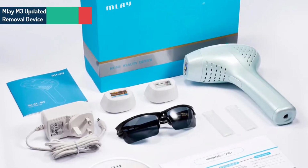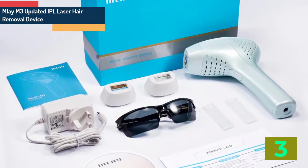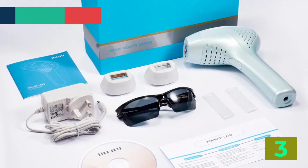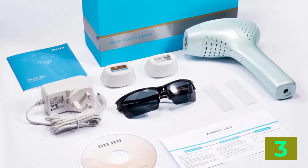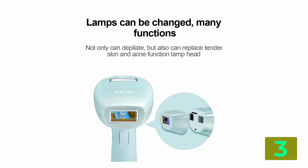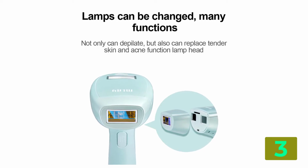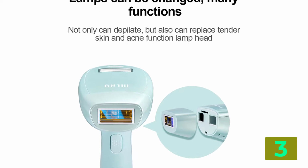As item number 3, we've selected the Mlay M3 updated IPL laser hair removal device machine. Product details. Brand name, Mlay. Power type, electric. Material, ABS. Model number, Mlay M3. Item type, Epilator. Use, bikini, body, face, underarm.